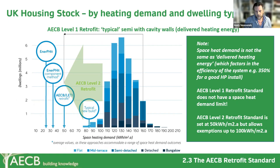That's a typical new, an average new building built under the current building regulations. Now, I'll explain this in a bit more detail, but the level 1 standard is not the same as these standards, in the sense it doesn't have a space heat demand target. What it's doing is trying to get us off fossil fuels with a much lower capital cost. And it's using two things.